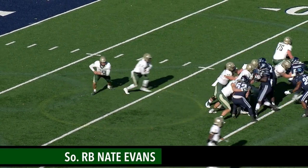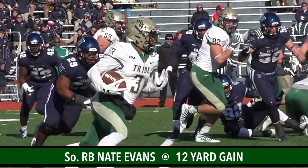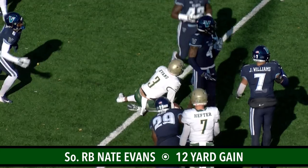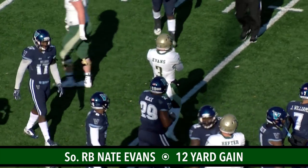It's third down and 18. Hand off, right side, coming back to the near side now, Nate Evans. He will juke away from a couple of would-be tacklers and gets good yardage all the way out to the 25-yard line.